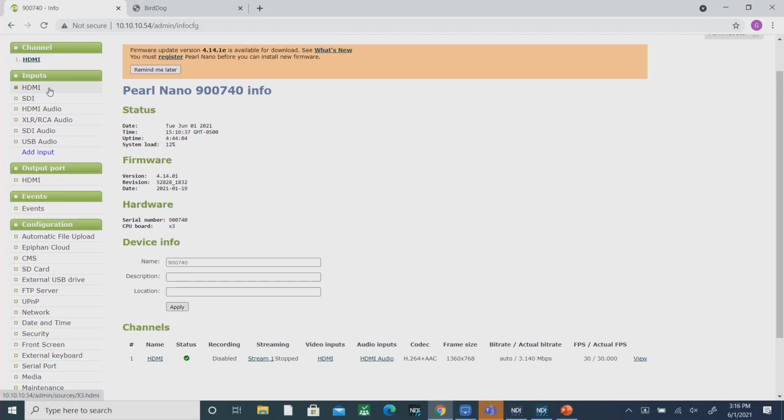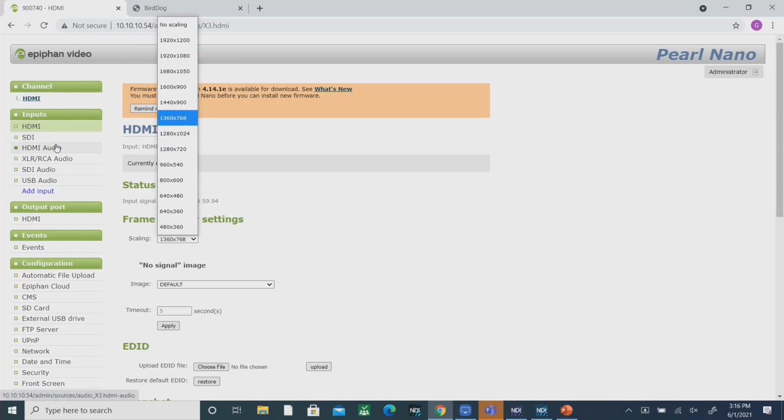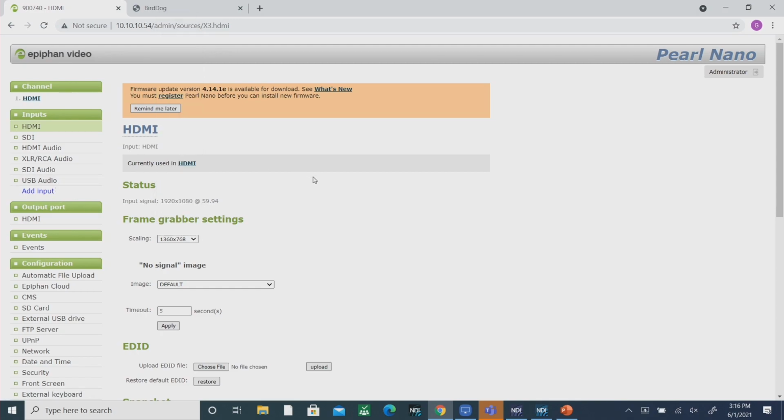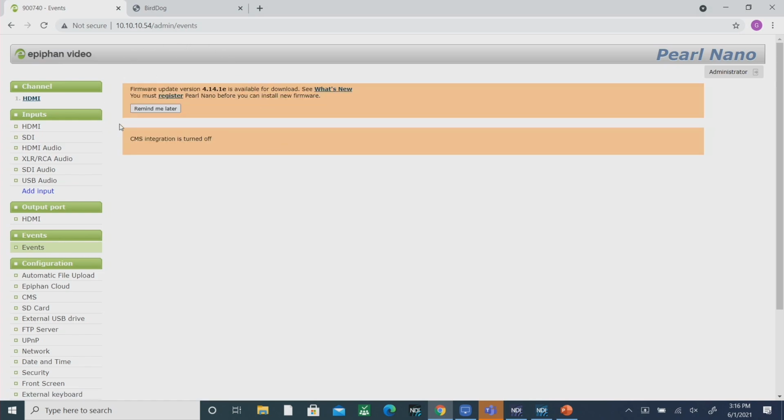You get to see what your inputs are. You get to select the resolution you need them to be. And of course, right now, all we have is the Pearl Nano, which is one of my favorite set it and forget it encoders that we have. And this is where you can set up a live stream via RTMP or SRT, which is something that's really important.